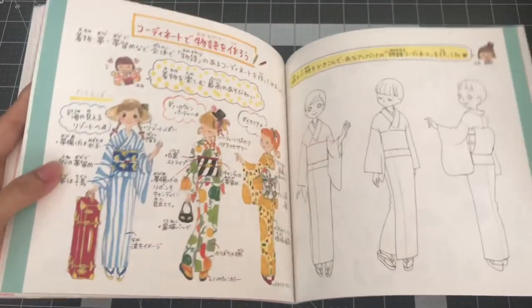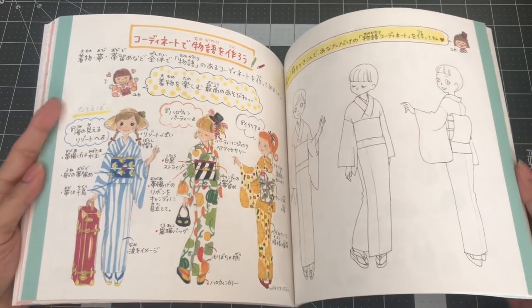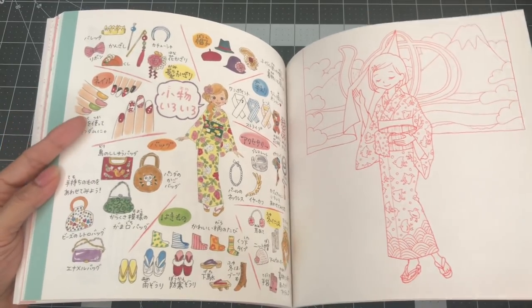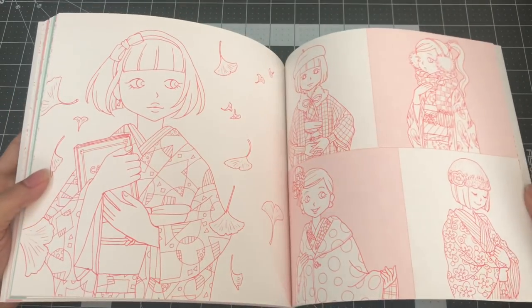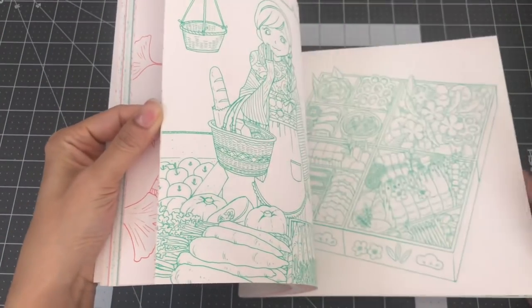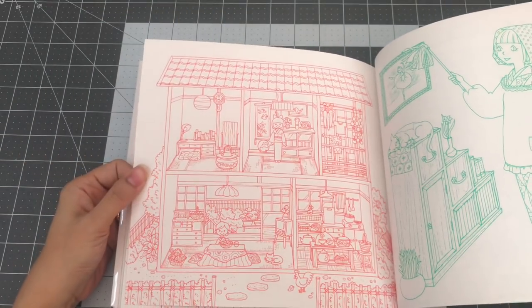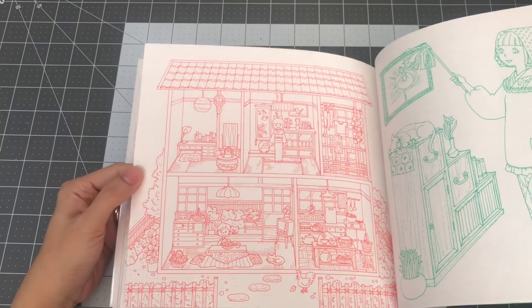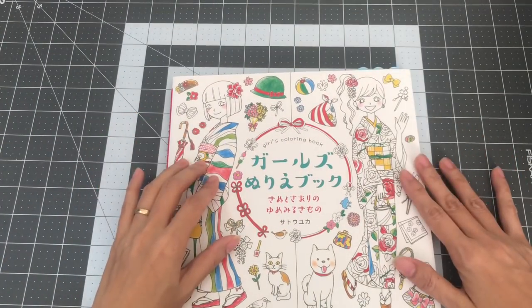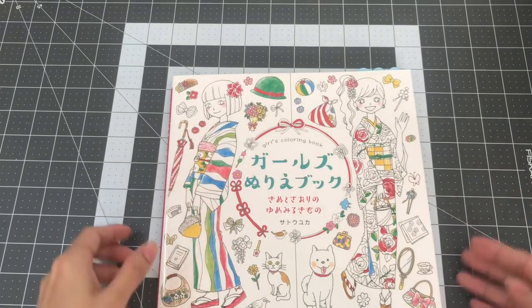Yeah, so a lot of cute images in here. And here's one where you can create your own design if you wanted, or just color it in. It's really cute. I don't think this one had anything else. It was just a lot of images. Here's one like the first book where it's like a dollhouse. So this is the Girls Coloring Book by Yuka Sato, all about kimonos.